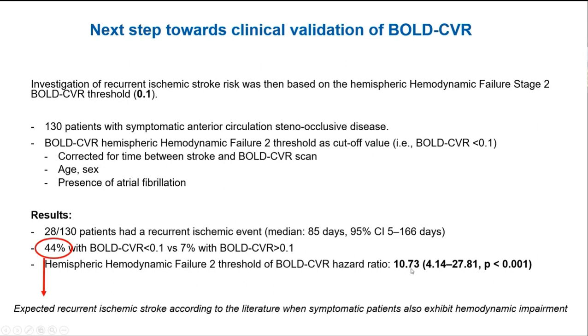Another interesting finding is that this 44% corresponds very well to the literature I just showed you. This is a lot of studies that were done before and come to the same conclusion that in these patients, so symptomatic patients with atherosclerotic large vessel disease and hemodynamic impairment, have the highest risk for stroke. So we kind of indirectly confirmed it independently with our own analysis as well.